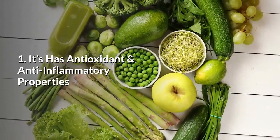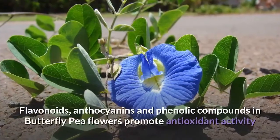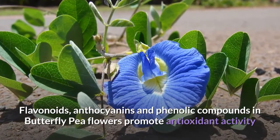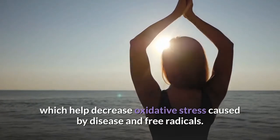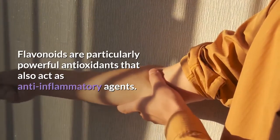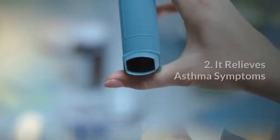1. It has antioxidant and anti-inflammatory properties. Flavonoids, anthocyanins and phenolic compounds in butterfly pea flowers promote antioxidant activity, which help decrease oxidative stress caused by disease and free radicals. Flavonoids are particularly powerful antioxidants that also act as anti-inflammatory agents.